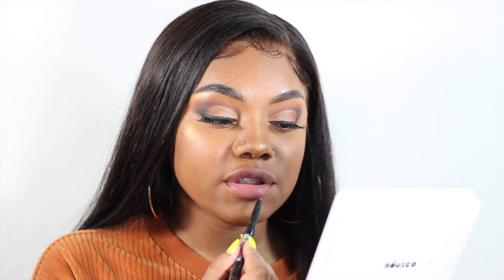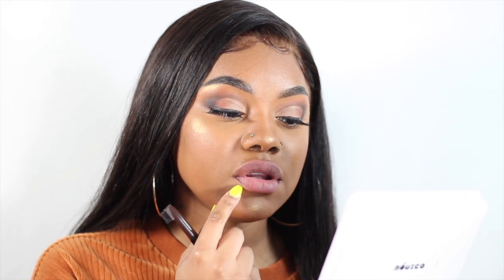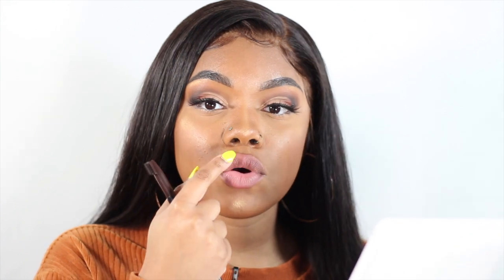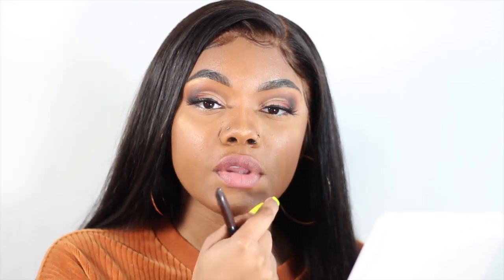So the bottom is pretty normal. I kind of just go under this line here, but then at the top I like to also make it like an M. Just watch, guys. My Cupid's bow right here, I like define that to the max. So let's get into it.